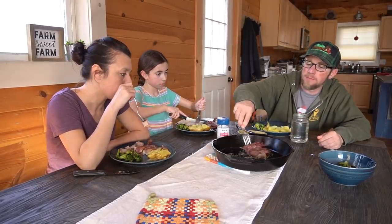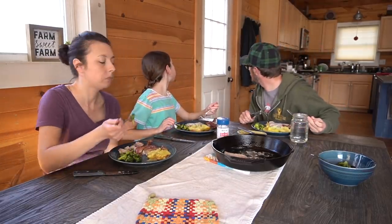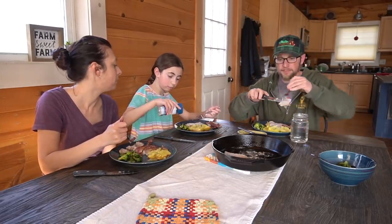Feels good to have all these rows of potatoes planted. We planted over 200 seeds. It'll be interesting to see how our harvest goes this fall. I'm hoping we can harvest over 300 pounds, but time will tell.